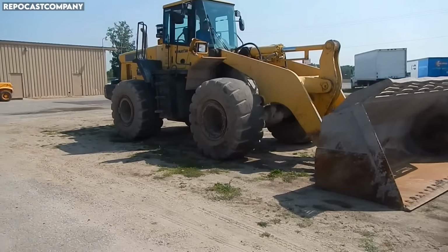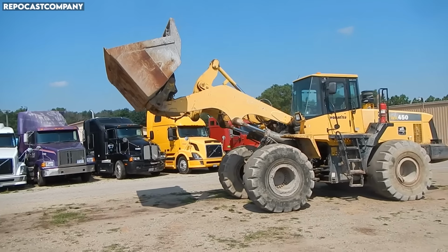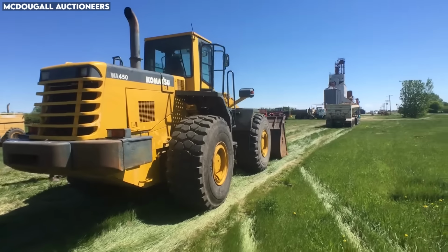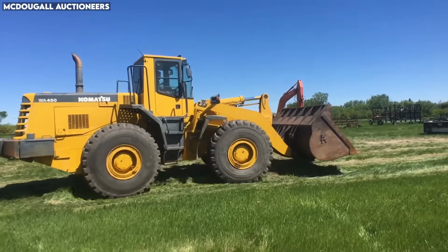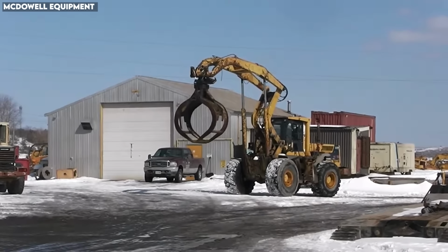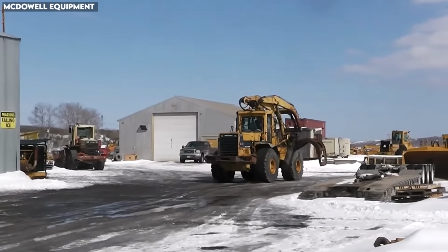Another reason the WA450 refused to die is Komatsu's clever use of interchangeable parts. Many components used on the WA450 could also be found on other Komatsu machines. This ensured a long supply of spare parts, even decades later. For developing countries, where sourcing parts is often a challenge, this made the WA450 extremely valuable.